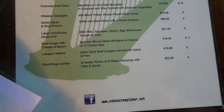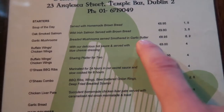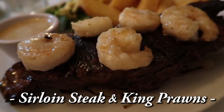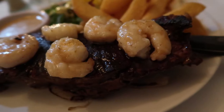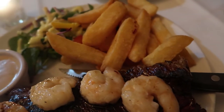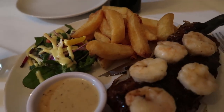So since we're unsure about the food here, we decided to share a dish and got the sirloin steak and king prawns. With it, we also got the garlic mushrooms. I kind of had my doubts about the food, but so far this steak looks really good. The shrimp on the other hand looks a bit small considering they're supposed to be prawns. Although I've never had shrimp on top of my steak like this before, it still works. Aside from the steak and prawns, it also came with fries, salad, and some kind of sauce. It could be garlic sauce, I'm not sure.